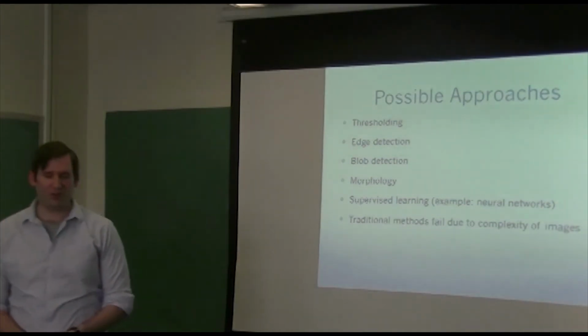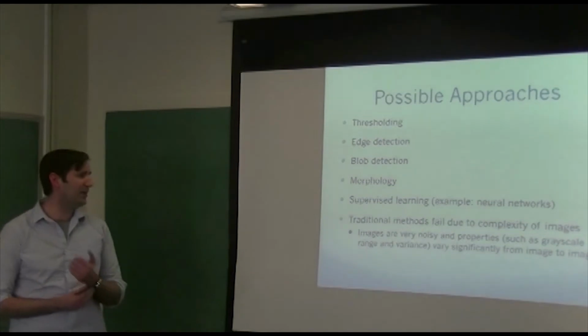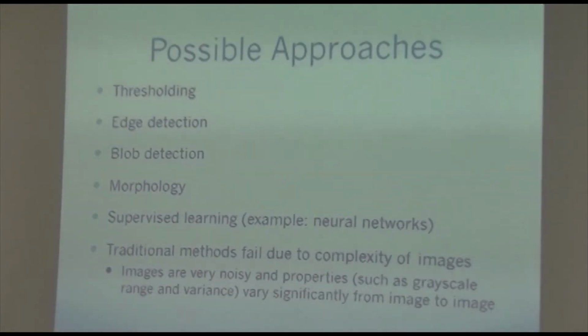But in general, these traditional methods are failing. Basically, because these images are very noisy. These are extremely noisy images compared to something that you would take even with your iPhone camera or something. And there's just so much difference from image to image that it's very difficult for these techniques to work across all images.